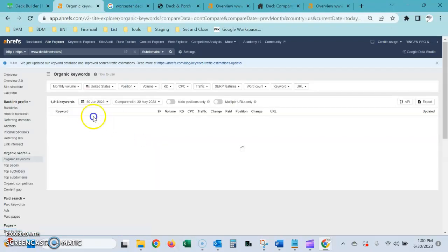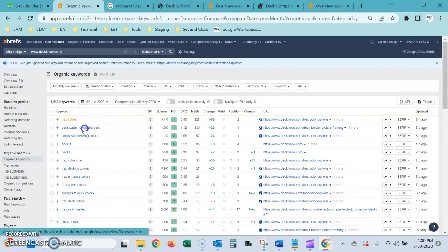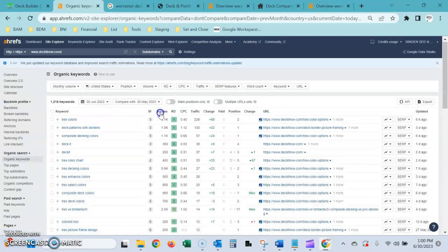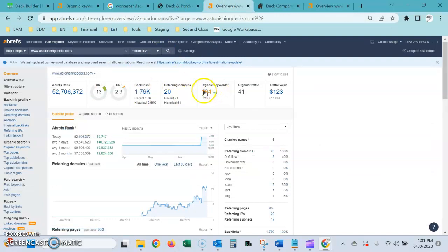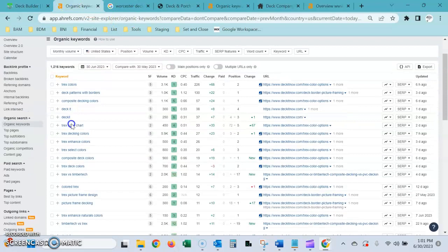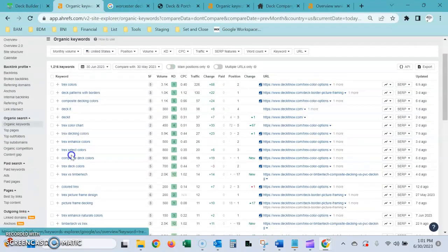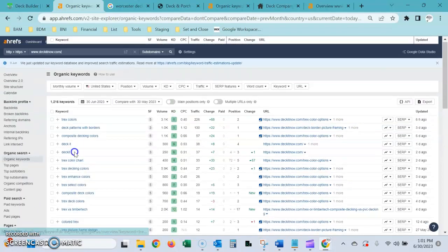Now, the second factor for ranking your website is the content on your page. So if we take a look in here, these are all the keywords and phrases that are being typed into Google search that are either being found or associated with your site, and then the volume, the number of times per month they're being searched. Now, you guys have a crazy amount of keywords compared to the competition, about 10 times as much. But what I can see here is that a lot of these are just basic general keywords, Trex decking colors, a lot of branding keywords. They're not what I call buyer intent keywords.